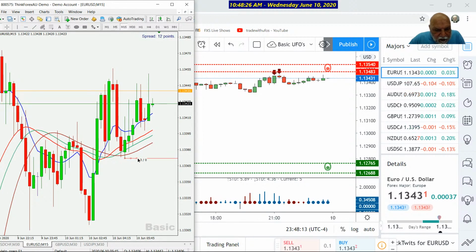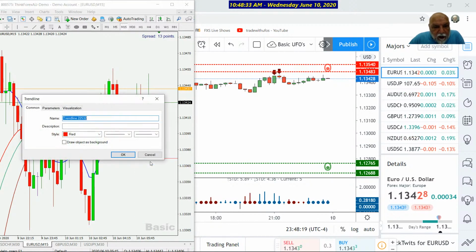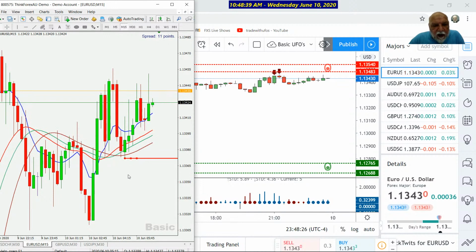Try to get that to 0. All right. And let's go ahead and make it a little thicker so we can see it. Yeah. All right. So there's my stop just below based on the spread.